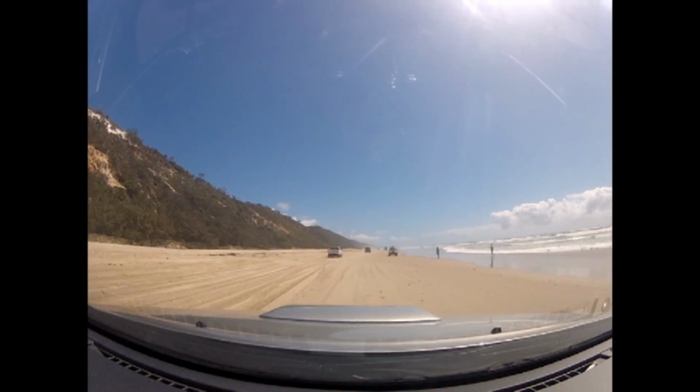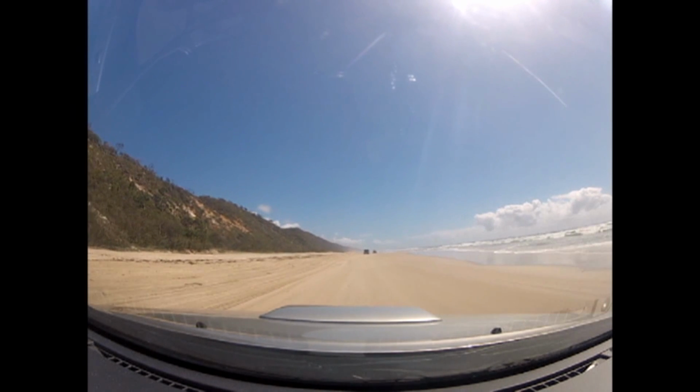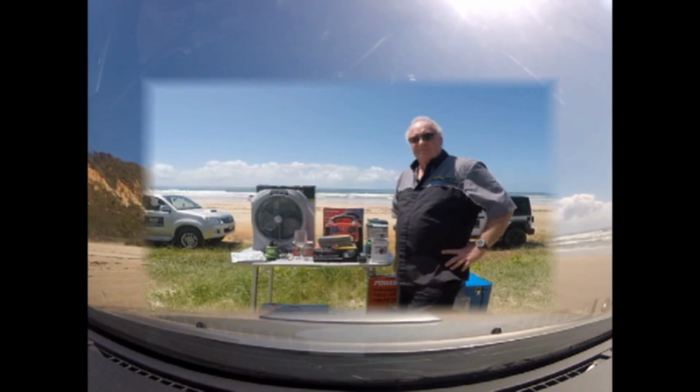Just like those people there, you've got to really watch people because they can't hear you coming. And a lot of people have been unfortunately hit by cars on the beach. Just the sound of the waves, you can't hear the car engine.